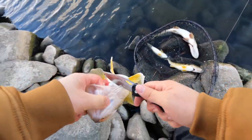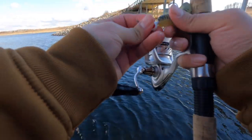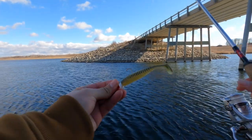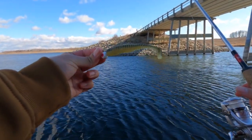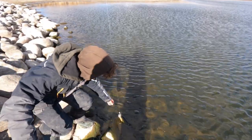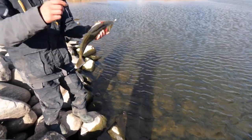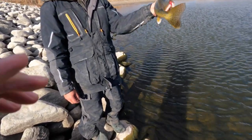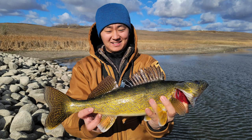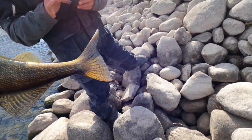Dude, we're halfway there. All I'm using is a white jig and a paddle tail. My go-to. My biggest walleye of the day. Woo! Beauty. 20 incher. Nice, thanks. That's gonna taste so good.